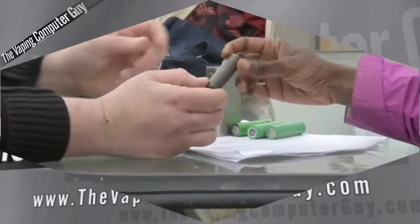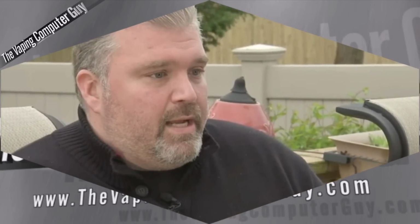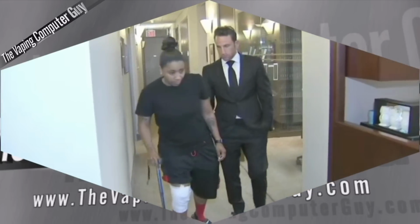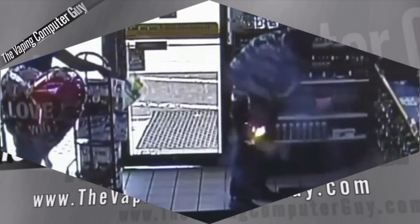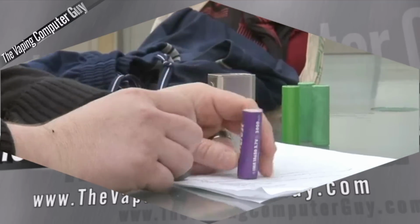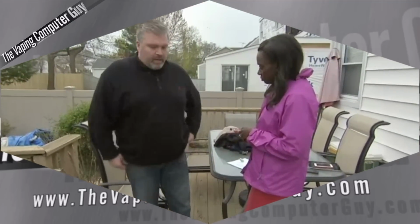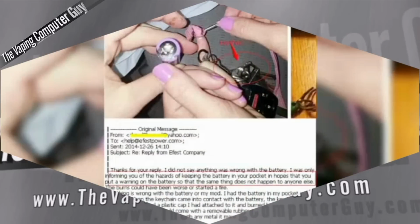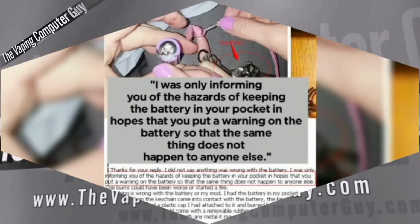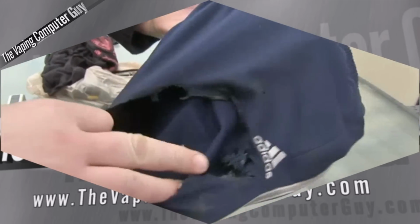Other than email, the e-cigarette manufacturer, Rosenbluth says he almost let the horrifying incident slide until I saw on NBC that it happened to somebody else. A News 4 report Tuesday showed a rechargeable battery had exploded in a Queens woman's pocket earlier this month. Katrina Williams is walking with a cane. A recent report from NBC News showed e-cig battery explosions are on the rise. We're still waiting for a response from eFest, the China-based company that made the battery in this latest incident. We found a warning on its website that the batteries shouldn't be placed in pockets. We also found this, an email from a customer who appeared to have a similar experience posted on the site. It reads, quote, "I was only informing you of the hazards of keeping the battery in your pocket in hopes that you put a warning on the battery so that the same thing doesn't happen to anyone else." That message was dated in 2014.